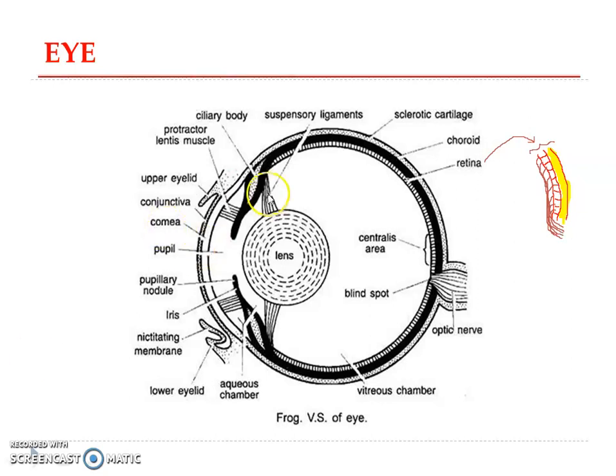You can see it is here itself. It is darkly marked over here, isn't it? So it is highly pigmented, darkly pigmented, and it is vascular in nature. That is, there are plenty of blood vessels which end up in the choroid layer. What happens is it absorbs all the unnecessary light entering the eyes. So this actually prevents all light except that entering through the cornea.